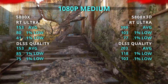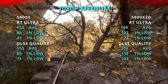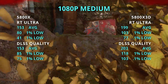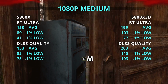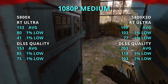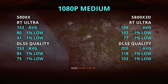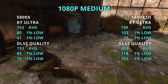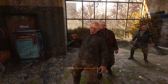We see the 5800X is completely CPU limited again at 1080p medium, though on the X3D there are a lot of extra frames, being 33% better with DLSS here, with 38% higher 1% lows and 37% better 0.1%. Seems this game is another with unstable 0.1% lows, but it does show really good gains with the 5800X3D at all resolutions, especially in 1% lows, increasing the smoothness of gameplay.